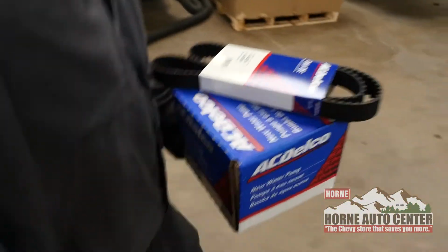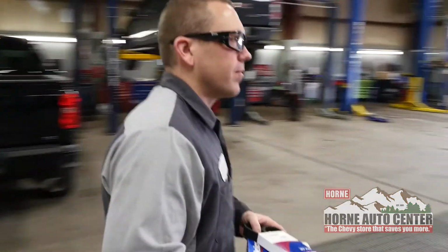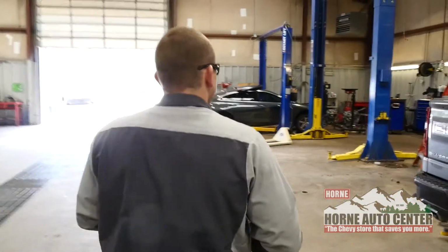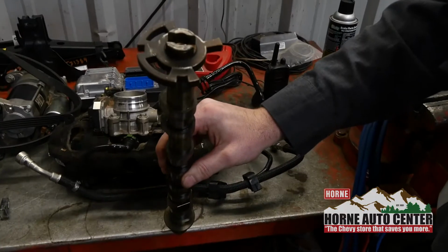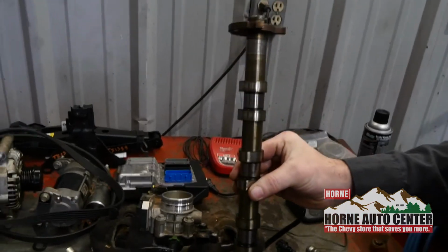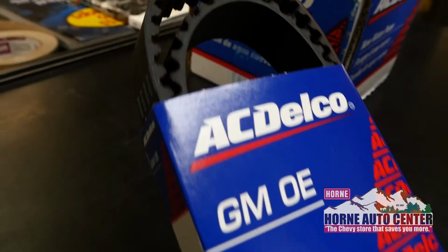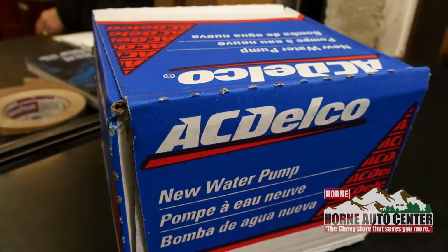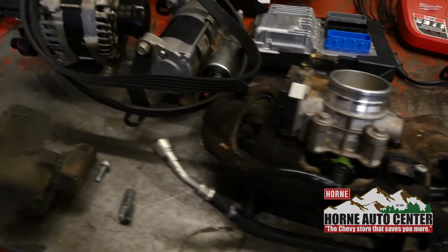Horne Auto Center also recommends changing the tensioners, idler pulleys, and drive belts when replacing the timing belt. The idler pulleys and camshaft crankshaft seals will also be checked and replaced if necessary. All these components are considered wear items and are usually very worn by the time a timing belt replacement is needed. These additional items help avoid subsequent failure and will be less expensive than doing the services individually.